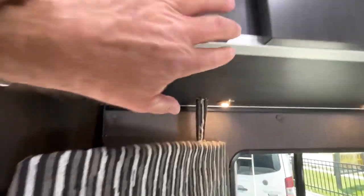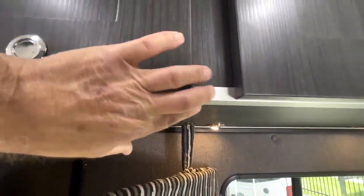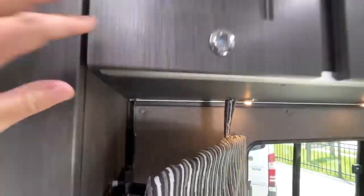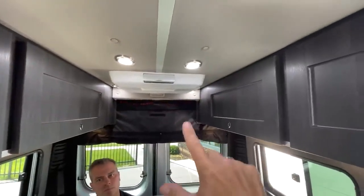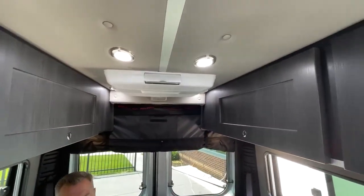It's just really nice. And again, just a little touch here, this brushed aluminum. There's a little bit back here. So just these little bits of brightness. It's really well done.